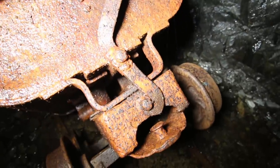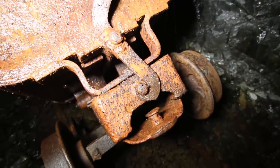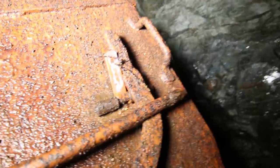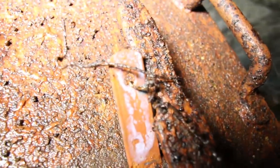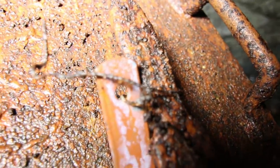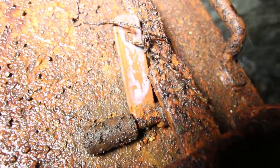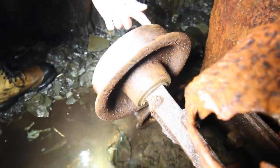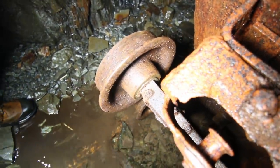So there's like a throw handle. That must be what releases it to tilt or turn. And on it is like a safety lever. See, it's got a twist tie on it to hold it. Do they still turn? They do. This one does. Wow. You can really read the name model on that side.